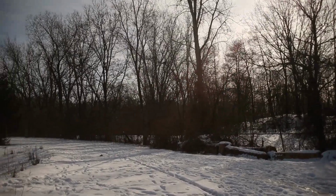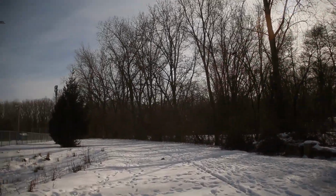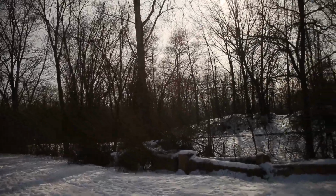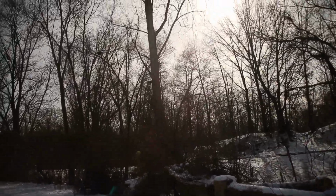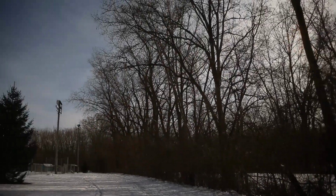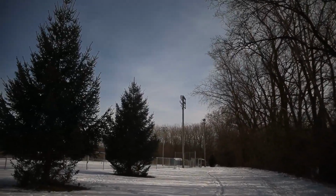Well, I'm not exactly sure where the bike park is. This does not appear to be it. This looks like a very poorly maintained sidewalk and a rail corridor. Where is this bike park?